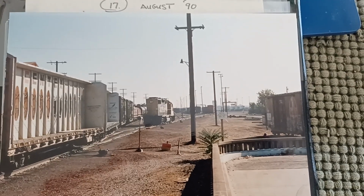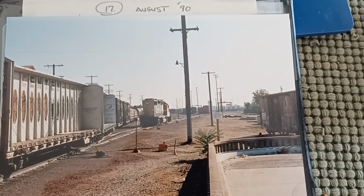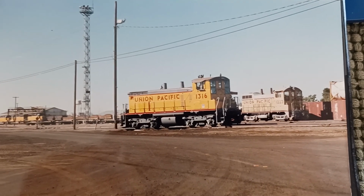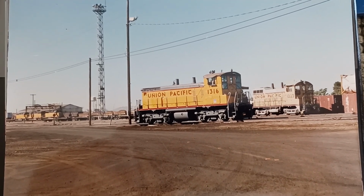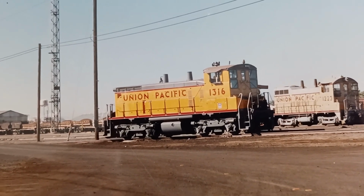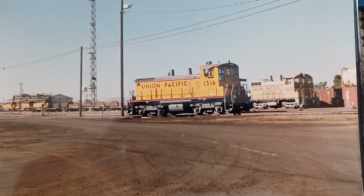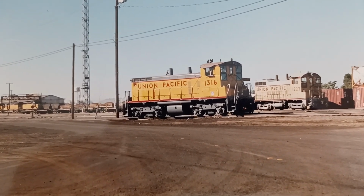So here's Mormon Yard. This is actually looking east, but after the yard, the railroad hooks south, goes south onto Bakersfield. So the ex-WP yard in Stockton, and 1316 is that's an ex-WP engine. It looks like it was just recently painted, but I think that was the 1502, if I'm not mistaken. There was like 1315, 1316, and 1317. So I think 1316 was a 1502.